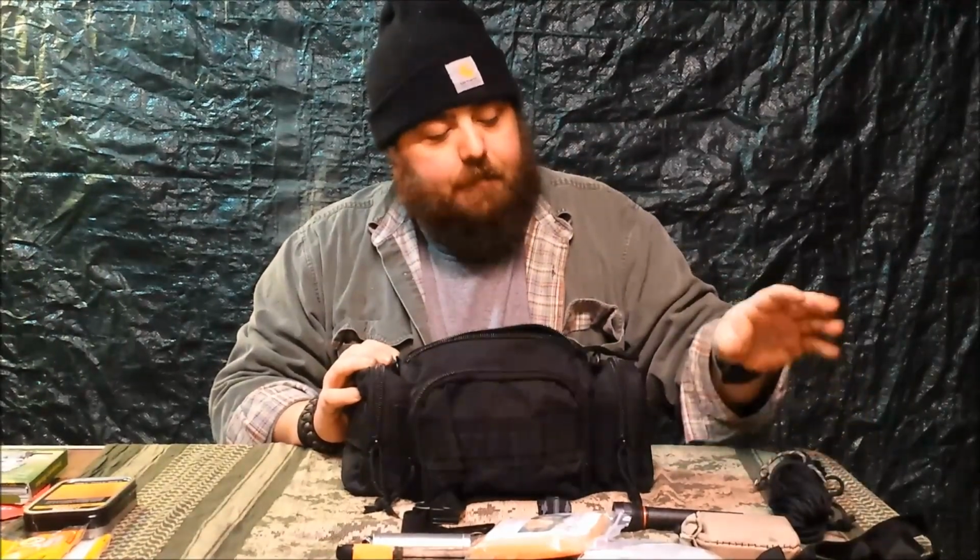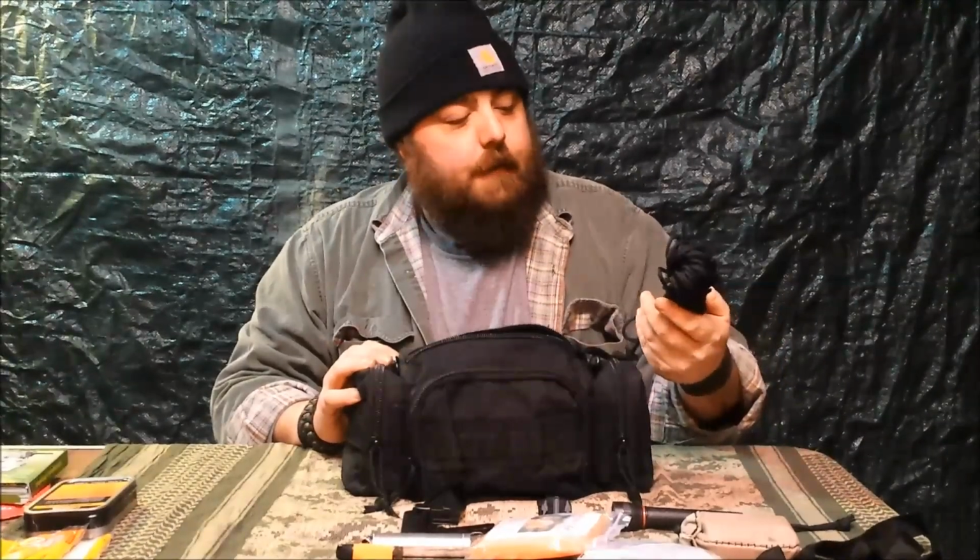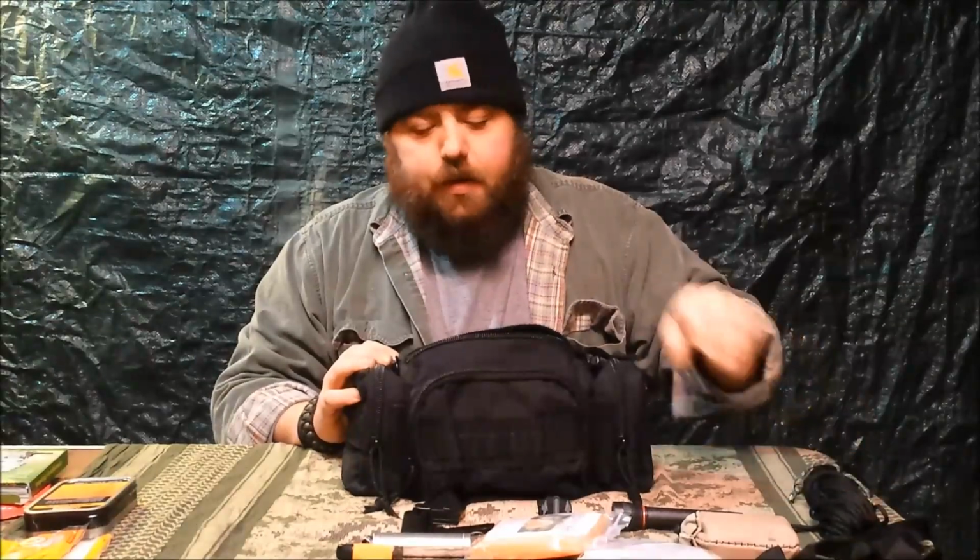Another thing I added was 50 feet of paracord. You could just put a small roll of bank line in here. It would probably take up just a little bit less room, but this is just what I had laying around. I need to order some new bank line. Don't buy the stuff at Walmart. It's junk.